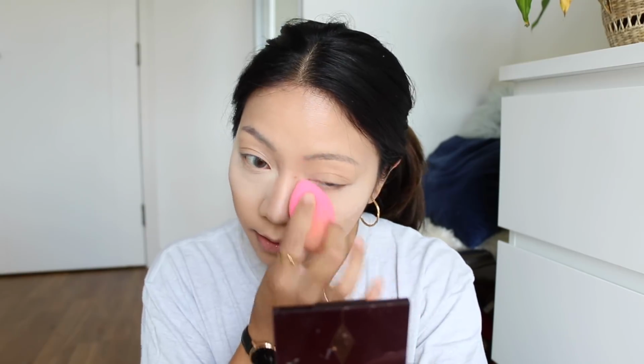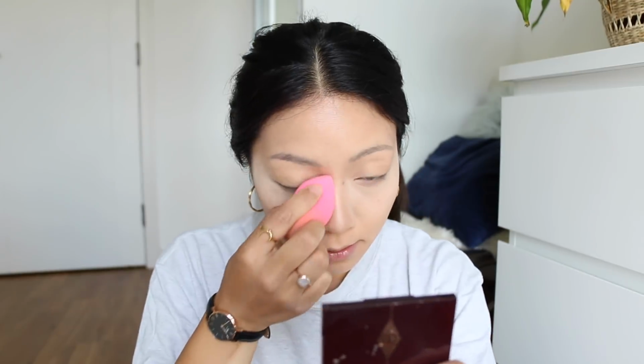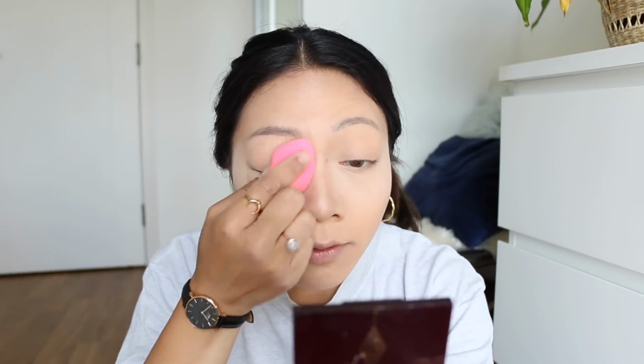So I like to use loose powder under my eyes because I find that it's less cakey than a pressed powder, but for the rest of my face I like to use a pressed powder, so I kind of mix them both together. So just using my Beauty Blender, I like to press the loose powder into my under eye area, and this is because the loose powder is a little bit more fine. And I press it over my eyelids as well to set that in place because I do get greasy eyelids, so this really helps.